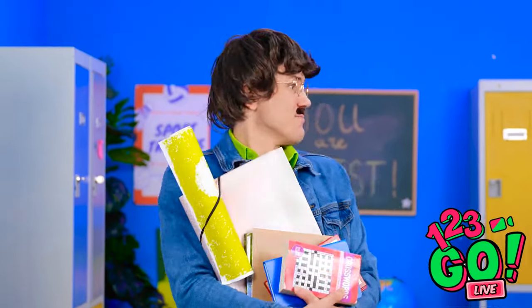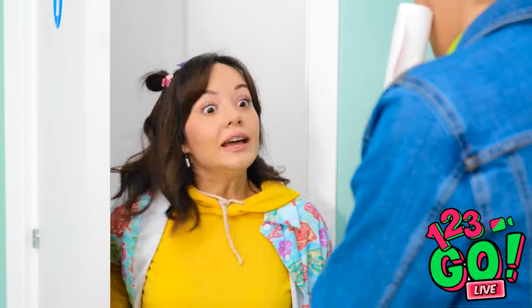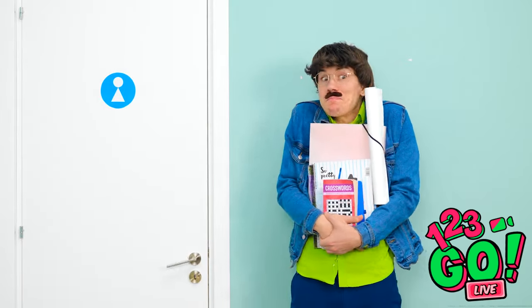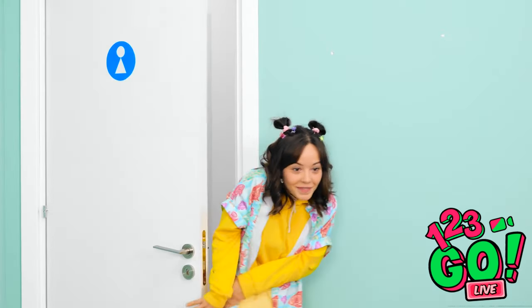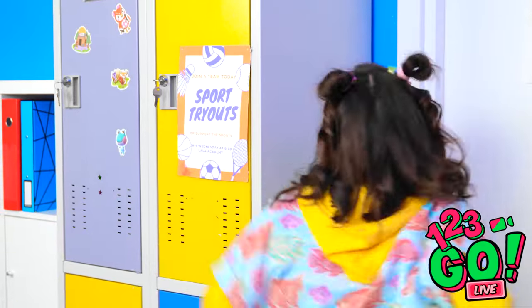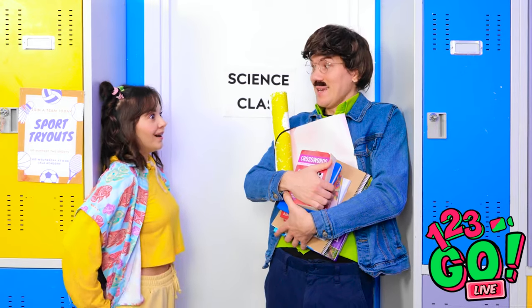Hey, where are the popular kids? Maybe I could hang out with them. No! No entry! This is a girls' toilet! Oops. That could have been embarrassing. I'll wait out here. Is he gone? I knew that would work. I'm finally free from Dad. But I'll need to keep a lookout. I think I'm good. Ready for class?